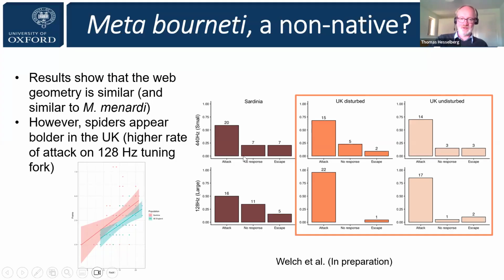So basically what we can see is that when we compare to Sardinia, the 440 Hertz tuning fork seems quite similar. They attack more or less at the same rate as with small prey. But when it comes to larger and potentially dangerous prey, there does seem to be a difference in that the UK populations are much more likely to attack, and much less likely to escape or not respond to larger prey. What that potentially means is that in artificial habitats there is probably more larger flying prey, and therefore they have adapted their behavior to pursue it at a higher level than they do in a natural habitat. It's also worth mentioning that the population densities in artificial habitats in the UK are far higher than in natural caves in Sardinia, probably because of the high available prey rate.